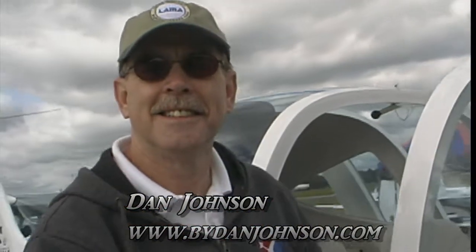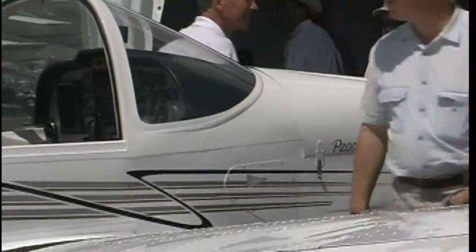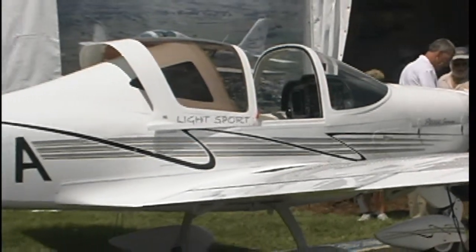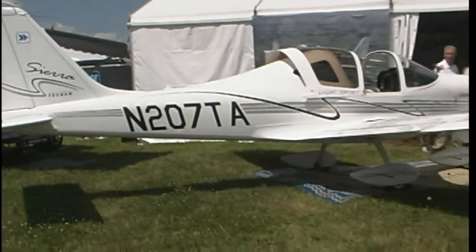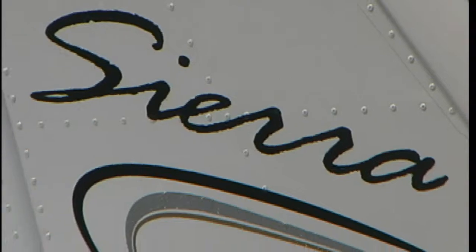Looks like another all-metal airplane. Yep, it's one of the Tecnam line of all-metal airplanes, and the P2008 has a lot of composite on it, but the tradition in Tecnam has been all-metal, and indeed, that's what this construction here is. And this is the P2002 Sierra. It's their low-wing entry in the LSA sweepstakes.